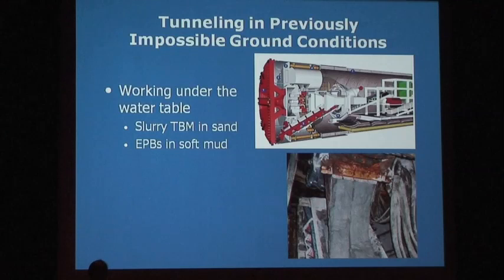Brunel's tunnel machine or shield would have been working in material similar to that, but he had many inundations that held up the works and took the lives of many of the workers and flooded the works several times. With these machines, everything is controlled in the front. The amount of material taken from the tunnel face is controlled and extrudes. You build just the tunnel that you need as you go forward.